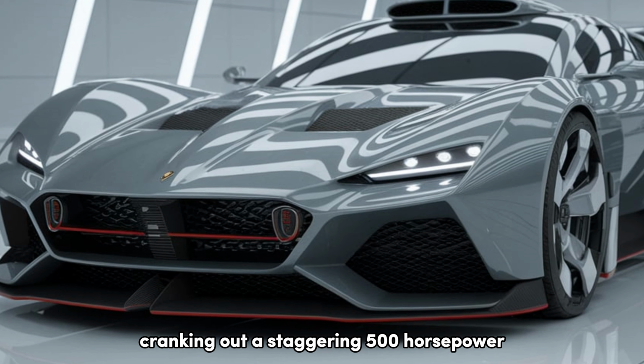With advanced cylinder deactivation technology, it can switch to fewer cylinders when cruising to save fuel, but when you put your foot down, it roars to life with all 8 cylinders firing. 0 to 60 in under 4 seconds with the V8. The 2025 Mustang delivers blistering acceleration, and thanks to Ford's MagneRide active suspension system, the handling is razor-sharp. Whether you're on the track or winding roads, it's responsive, making every drive feel like a thrill ride.